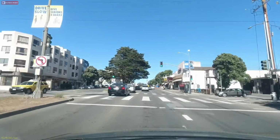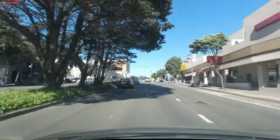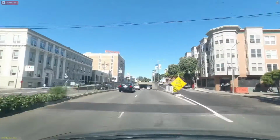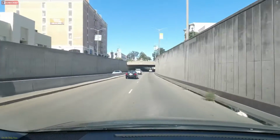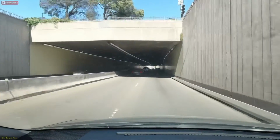Let's go. This tunnel that I'm about to go under is not one of the tunnels that I wanted to talk about today, but it is a tunnel that I'm going under. And I stood up top this bridge when I first got this Osmo Action. This is the Masonic Street Tunnel.